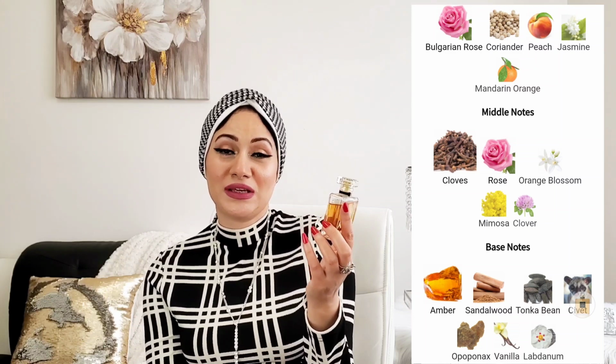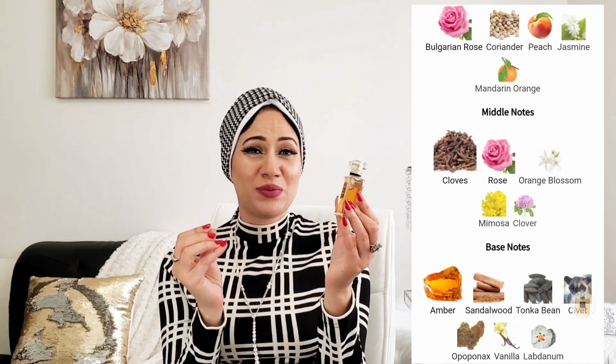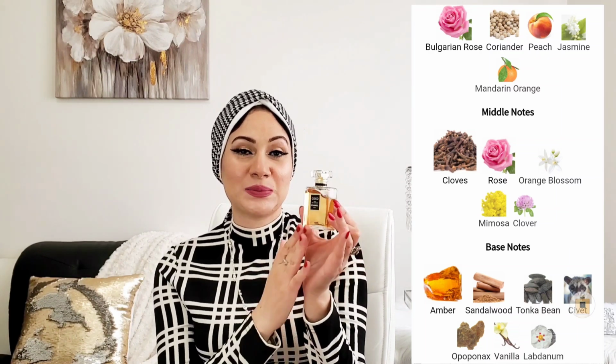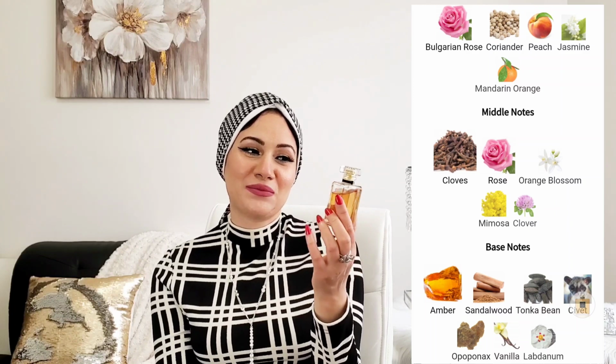I know some people can call it very mature, but I don't see it like very mature or old lady or anything. It's just very unique. It's, yes, an old fragrance, but in my opinion it still smells a little bit modern and classy at the same time. It's a little bit spicy, not too much spicy, even if you don't like spicy fragrances. I think you're gonna like this one because the spices in here mix very well with the rose and with the amber and some sandalwood also in the base.